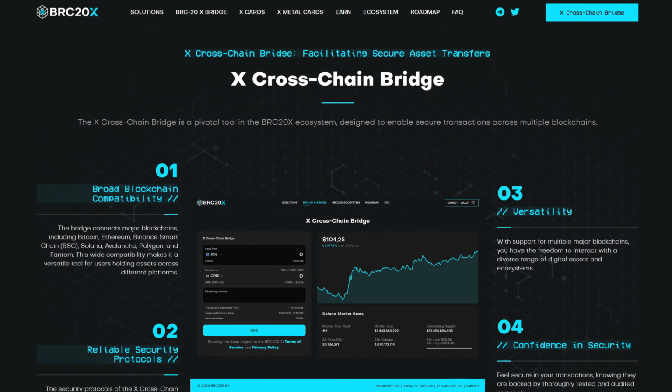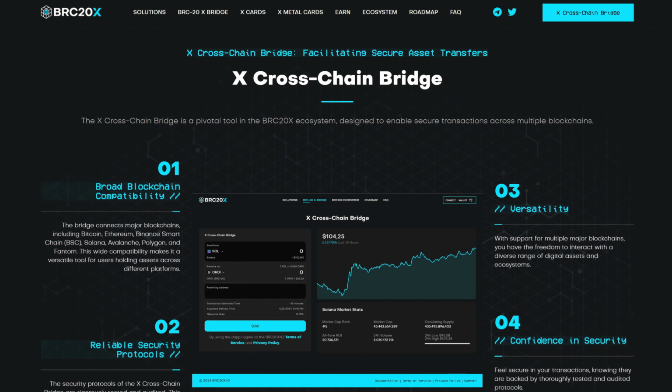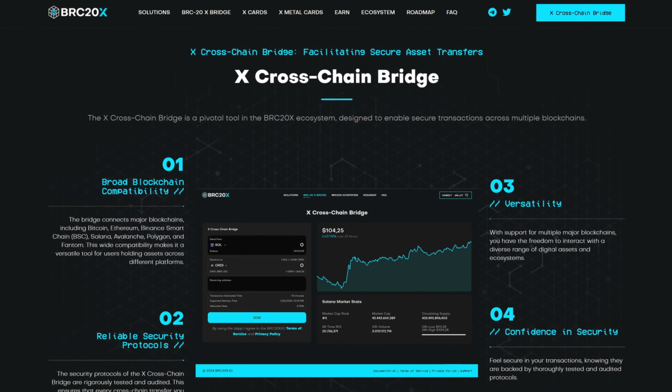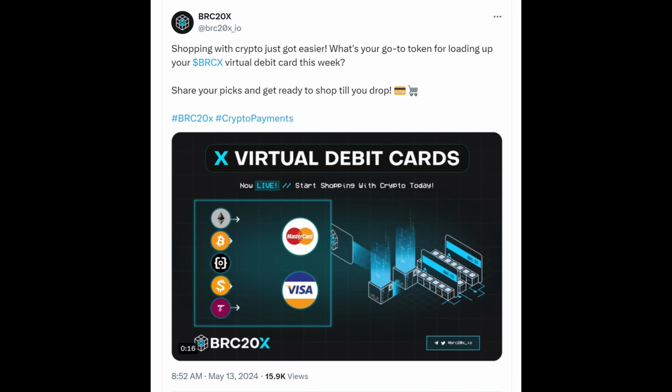And then next we have the cross-chain bridge. It's an awesome feature that lets you transfer BRC20 tokens to EVM chains and Solana, and then back again, which is very convenient. We also have their virtual debit cards, and these are cards that let you shop privately and securely with your crypto assets. And if you prefer something tangible, there's also a metal debit card, which is in the works for those that want a physical debit card to go along with the virtual one.